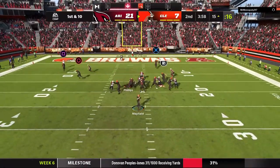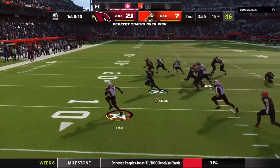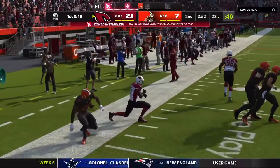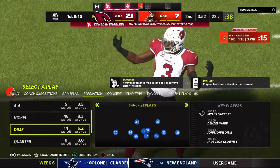A nice throw there, and they're putting together a very strong drive as a response. From the red zone now, Mayfield. And he fires one that's intercepted. Budda Baker with a pick. And the Cardinals are going to take over here at their own 22-yard line. Excellent pick there by Budda Baker.